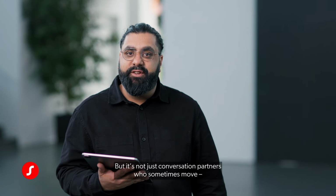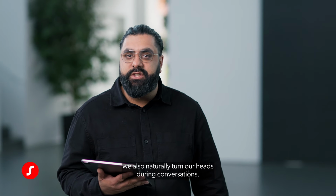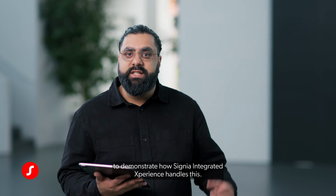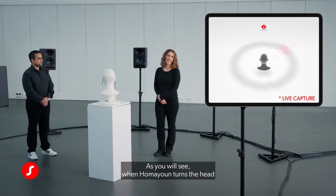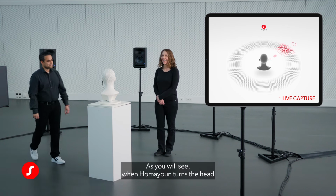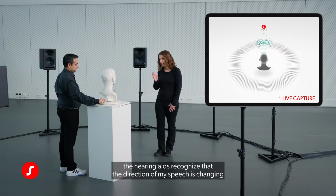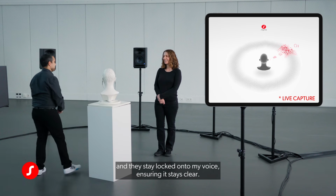Thanks, guys. But it's not just conversation partners who sometimes move. We also naturally turn our heads during conversations. Let's switch to another mode in the app to demonstrate how Signia Integrated Xperience handles this. As you'll see, when Homayun turns the head, the hearing aids recognize that the direction of my speech is changing, and they stay locked onto my voice, ensuring it stays clear.